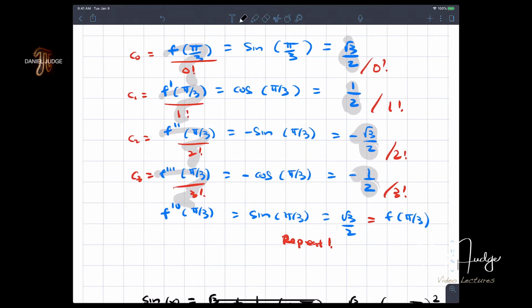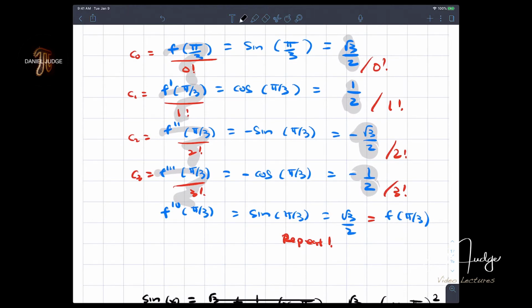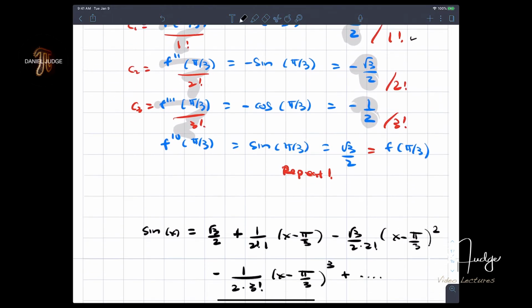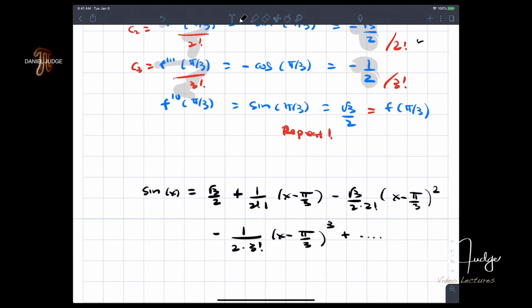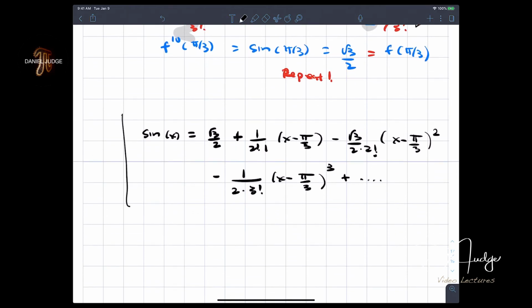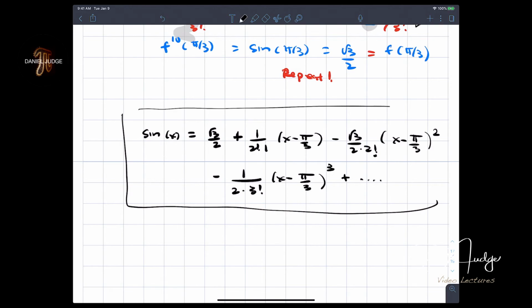So let's double check. Yes, 0 factorial is 1. We got that here. I put 1 factorial there. I could put a 0 factorial, but I don't have to. And then we got the 2 factorial constant, 3 factorial constant. Yeah, so it looks like we're okay with those constants here. And this is now what we call the Taylor series expansion for the sine function about pi over 3.